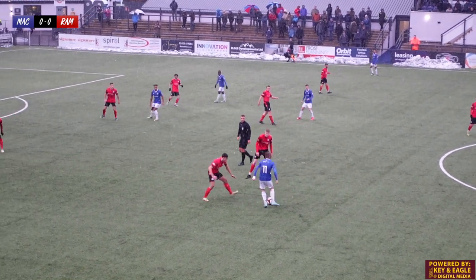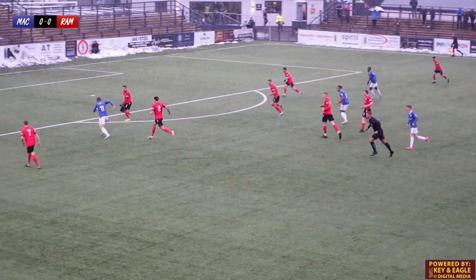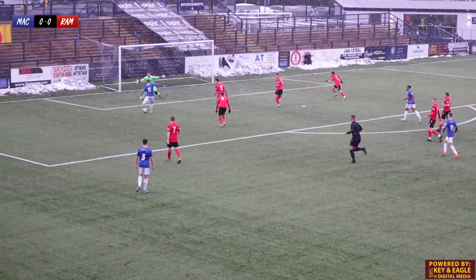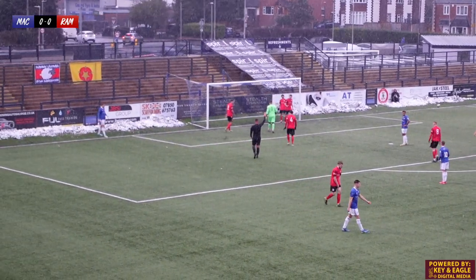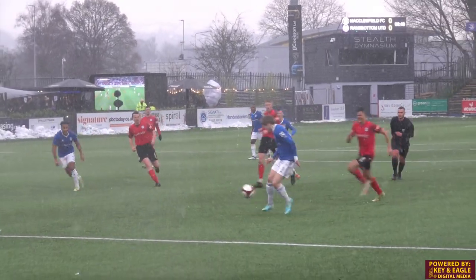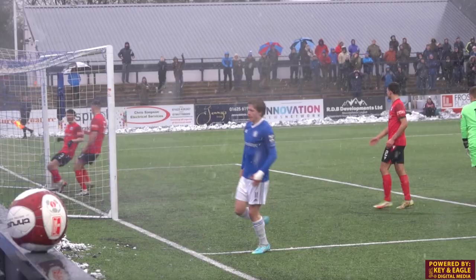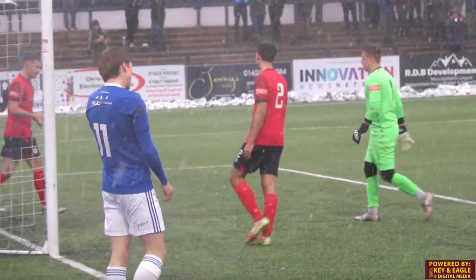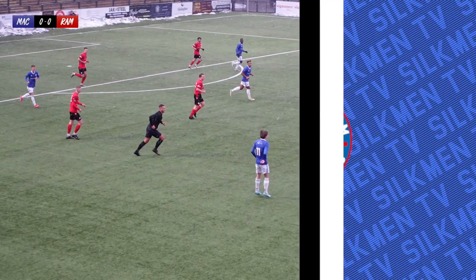Again, taking up a lot more central role in there off the left-hand side. It's Maynard now through to Berry as he comes into the box, and he rides the challenge, and it's a great save from the Ramsbottom keeper, Harry Turner there. A brilliant little move there from the Silkmen, and you think Berry from that position just on the edge of the six-yard box would have buried that chance. No, he did well, Berry, because he rode a challenge on the young keeper.